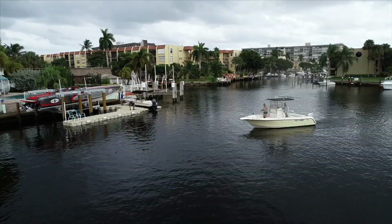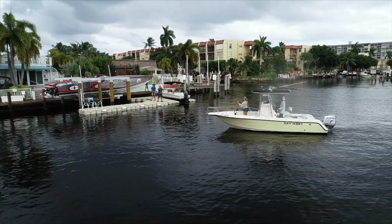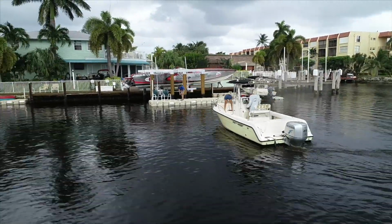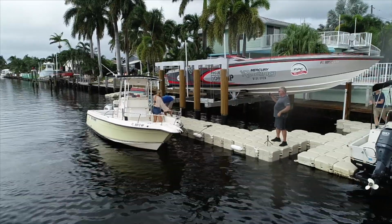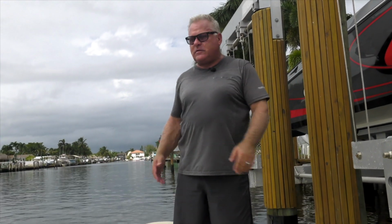So what we did was we built onto this platform. We wrapped the dock around to the outside, and basically it's a permit-free dock because we're not blocking waterways, we're not obstructing traffic. And Jet Dock did their homework for me, and they checked off all the boxes. So let me show you what we added on here. We got a 5-foot wide walking platform that goes entirely around the boat lift. We're here on the outside dock, which, as you can see, has direct access to the canal.